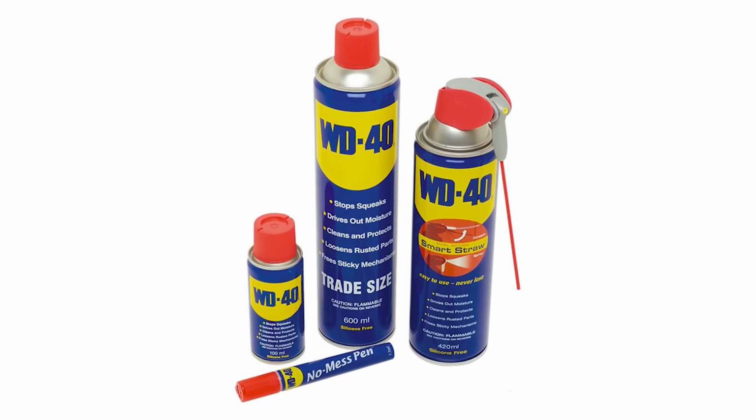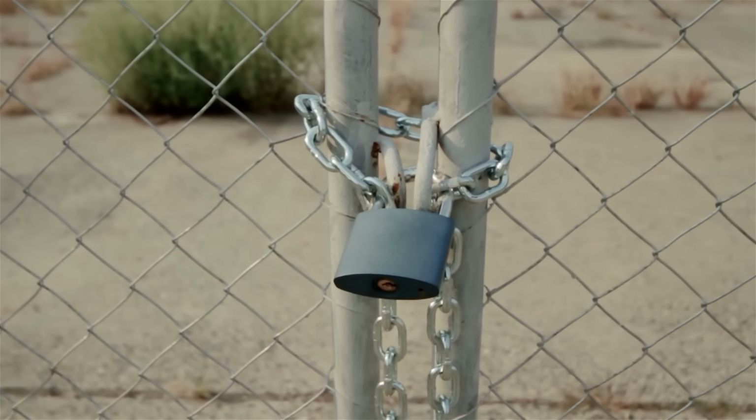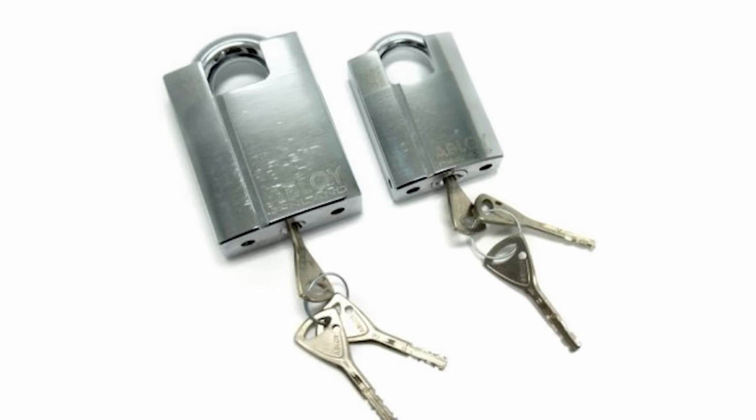WD-40 works great as well. The next time you have a lock that is jammed or difficult to operate, pour some oil in these holes and your problem will likely be solved.